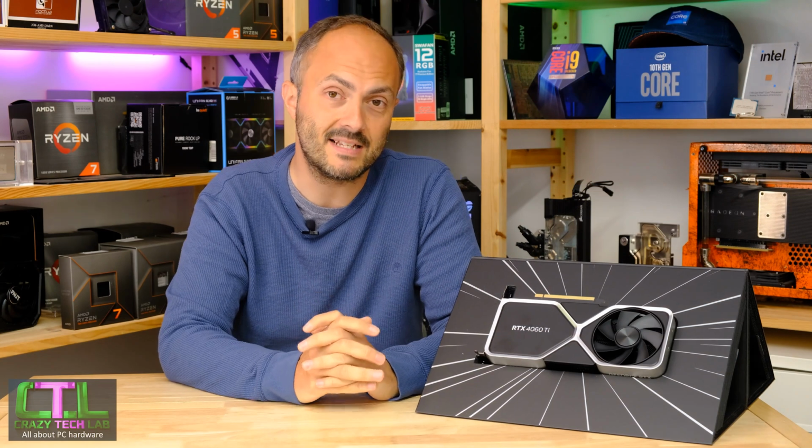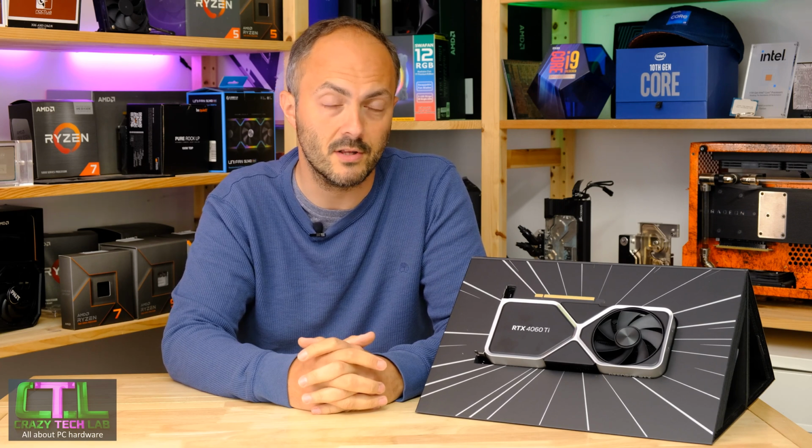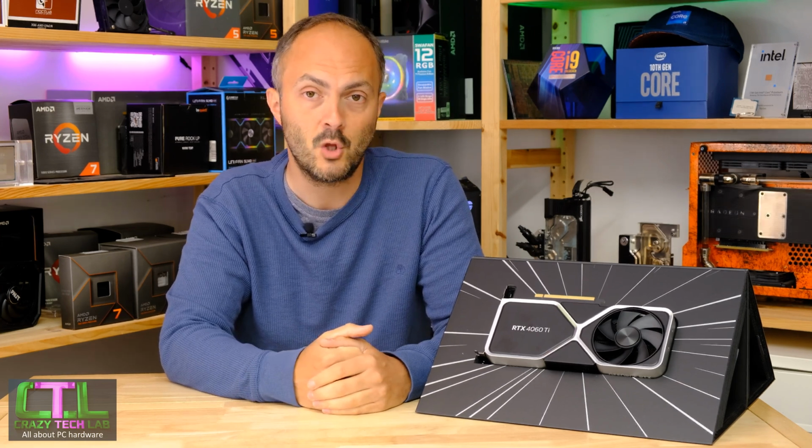Now, the RX 6750 XT retails for around $350 to $400, so it's maybe a little bit cheaper. The RTX 3060 Ti, though, remains stubbornly high. I couldn't really find many models below $400. So there's probably going to be some interesting pricing tweaks with graphics cards over the next few weeks as well. But today we're focusing on the performance of this card to see whether it is worth your cash.